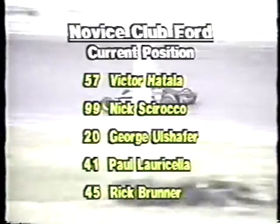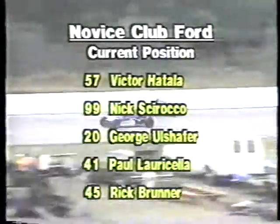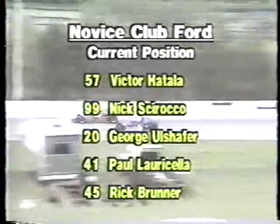And Speedway in this Novice Club Formula Ford feature. Victor Hatala is trying to lap the field, and Nick Scirocco, from his early spin, has now moved up into second past George Allschaefer, Paul Lorosella, and Rick Brunner. On the left side of your screen, the race leader, Hatala, 37 years old, driving that machine, campaigned out of New York City. There's the runner-up, Nick Scirocco.